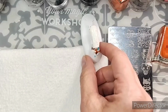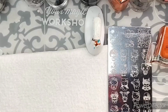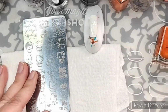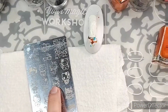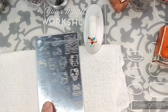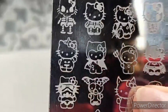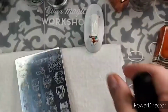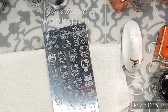So here is the base nail that I have. Hello, anybody who's watching. I hope somebody's watching. Okay. I'm going to use Hit the Bottle's Black, and I'm going to do the thing that I normally do for fine lines, and I'm choosing this design here, this Hello Kitty. And this is plate SB035, and I don't know whether it's currently in stock, but I bought this from Beautometry, so I'm pretty sure.